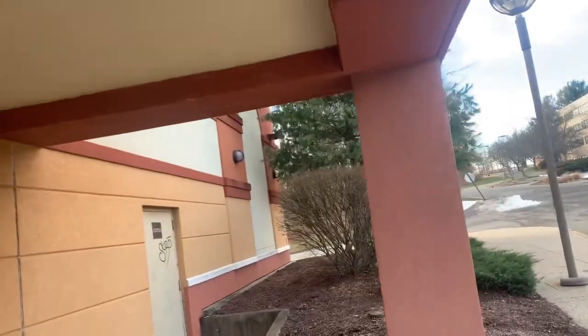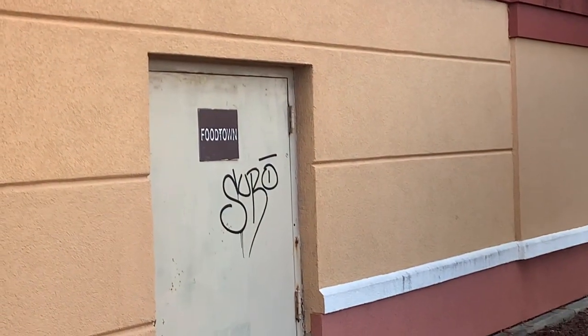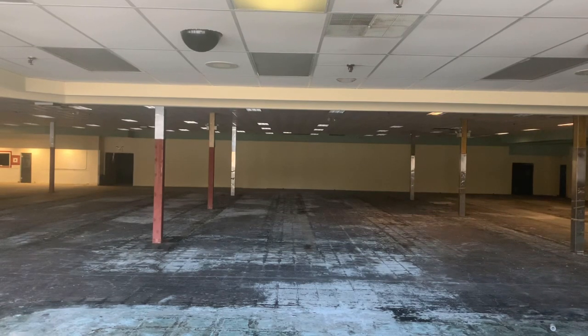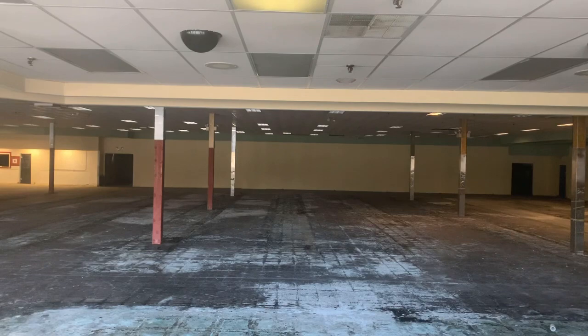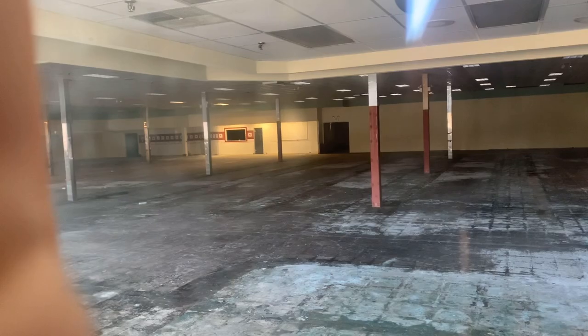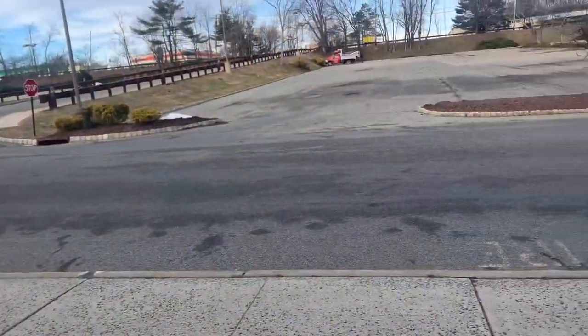Yeah, so I'm gonna make this into an abandoned video. Oh, it's a Foodtown. So it was a Foodtown? That's a small Foodtown. That it was Foodtown. Well, so it makes sense now. So that was probably like the seafood area over there and produce and whatever. This is a small Foodtown though. Wow. I wonder when this one closed. It must have been probably 10 years ago.